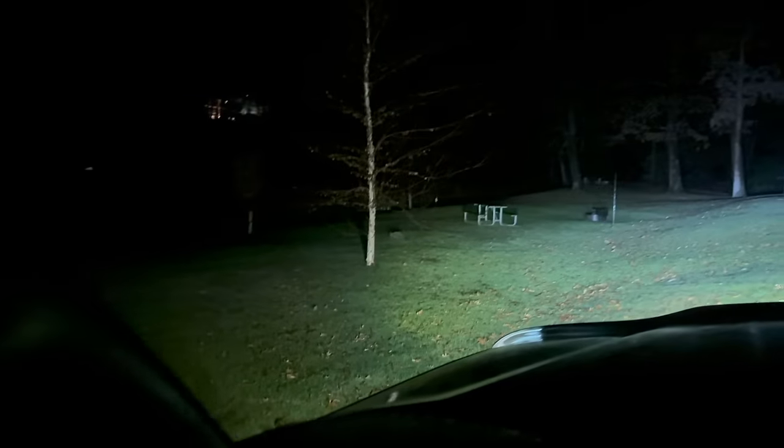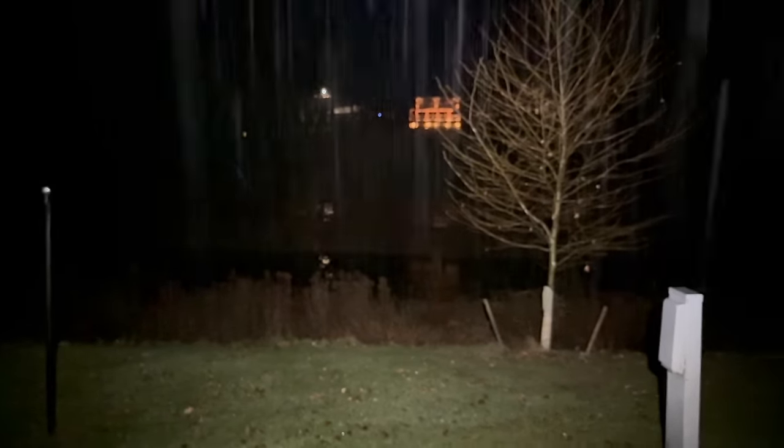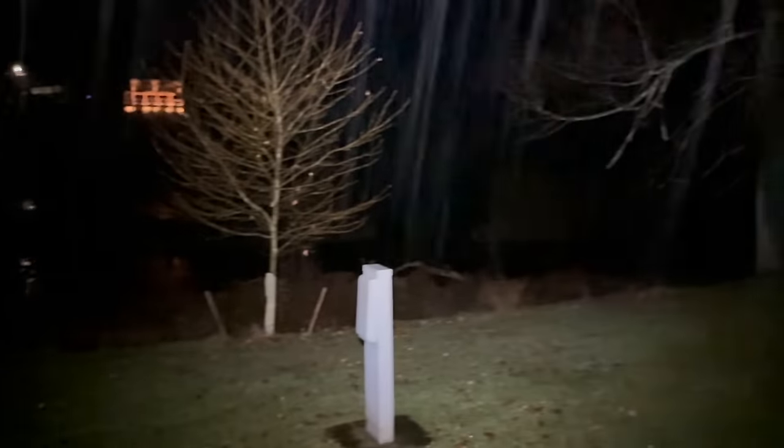Hey guys, what's going on? Oh, look at that, there's a raccoon. Why don't we call this home for the night? There's the river down there. There's a deer over there, checking us out.